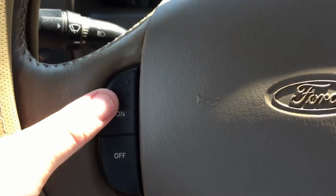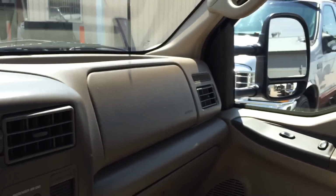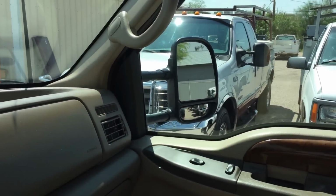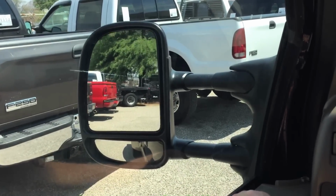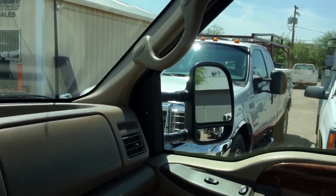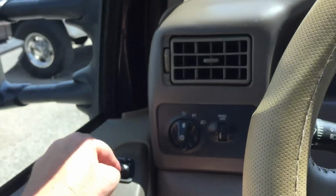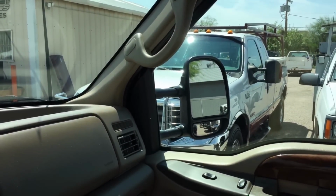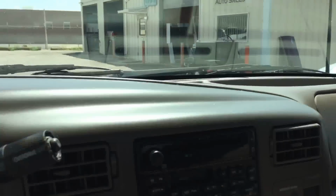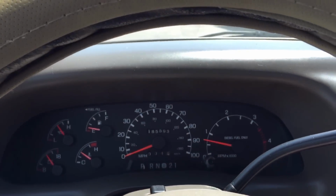Let's see. Obviously, we have this. The only thing we have to worry about is this, which is interesting because I had it work fine. I think that switch is just done. That one works fine. And that one. See it? It's probably hard to tell, but I can see it move just a little bit. So, yeah. We need a new switch. I'm bumping a little bit. You can see it just kind of wiggle. So it needs a new switch. Anyway, that'll happen. Let's see what else.